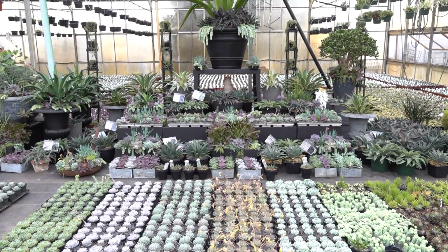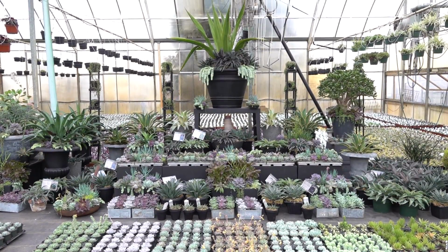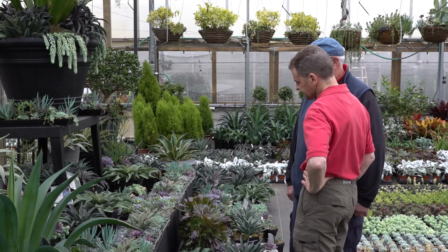So we're in front of the design, and this was at the Boston Flower Show, but it's actually back at Barry's Greenhouse now, and I'm going to let Richard tell us a little bit about some of these plants. They're very unique, and what a beautiful display. So Richard, tell me about what we've got.